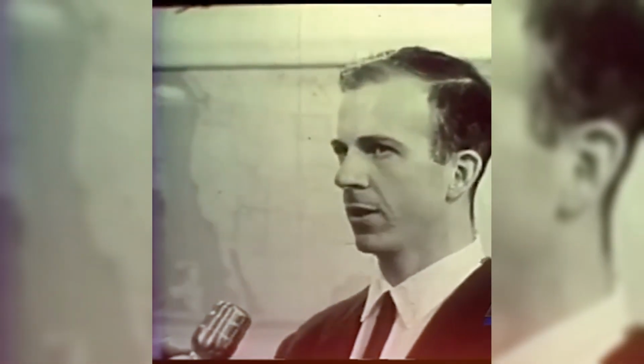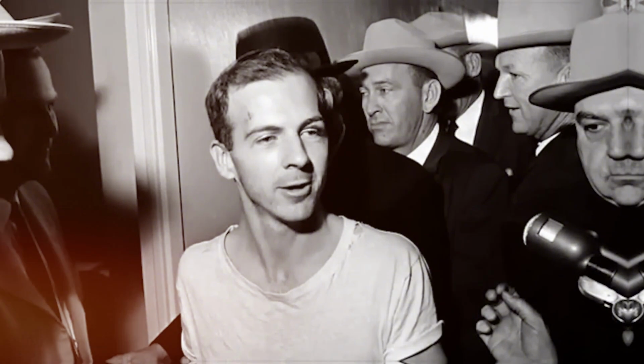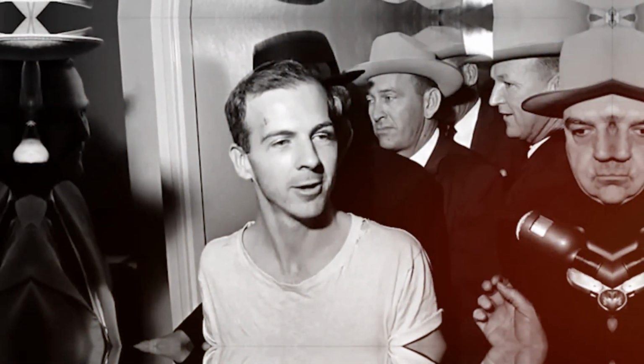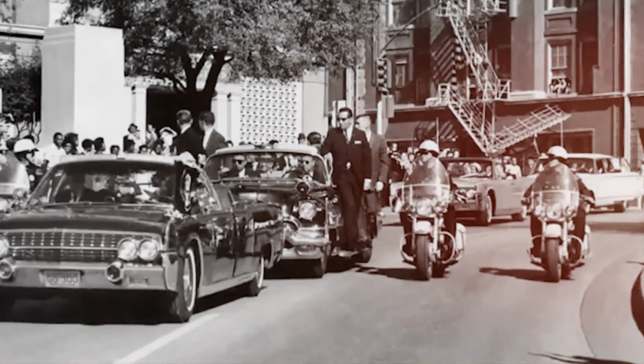The rifle that didn't fit the crime. The Mannlicher Carcano rifle allegedly used by Oswald is one of the first major red flags. Experts question the weapon's reliability, noting it was a slow, bolt-action rifle ill-suited for firing 3 shots in under 6 seconds with deadly accuracy at a moving target.